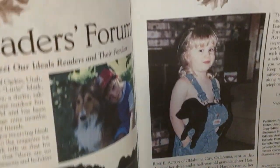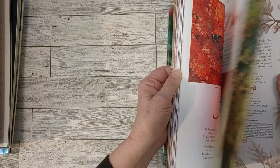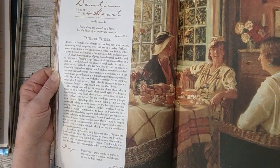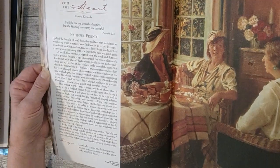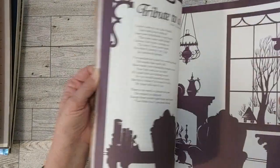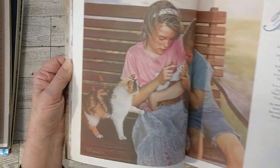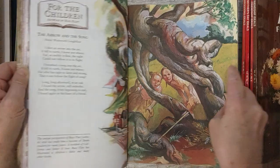Oh, look at this little girl carrying the puppy in her overalls. Cute. Butterflies. I love the old-fashioned pictures with the old dishes and things, you know, the vintage or antique dishes. Oh, there's another kitty cat. Oh, so cute.